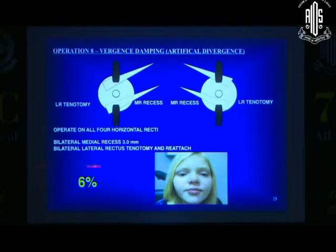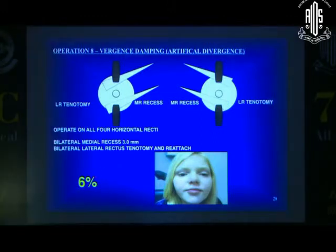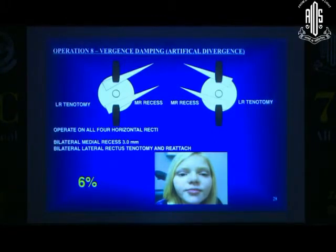Unfortunately, it's only available in 6% of patients because 40% of patients will damp with convergence, and most of those will have strabismus. So if they don't have good fusional vergence, you can't create an exodeviation and ask them to verge. They'll just become exotropic.